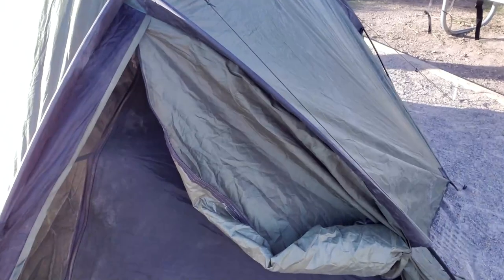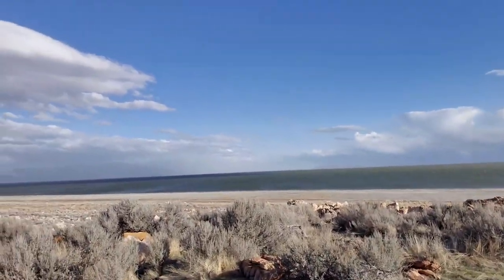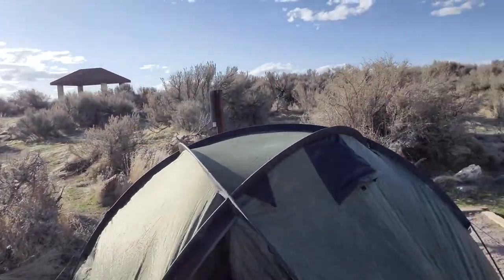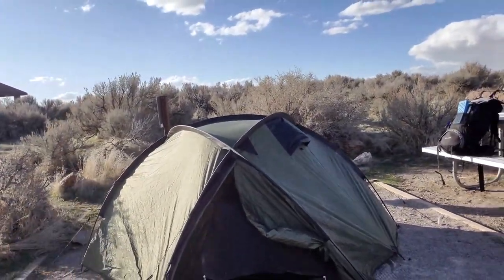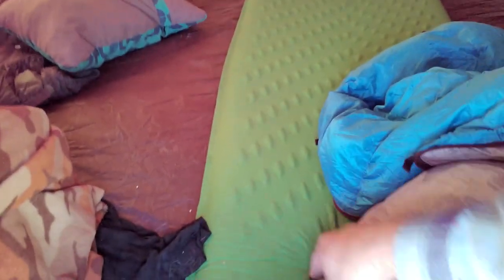Anyway, here's our door. And we'll be facing the lake. So we wake up in the morning, we have a nice view. There's the bunker. Hunker in the bunker a little bit. I'm gonna just show you real quick the inside. I have my Outdoor Vitals 30 degree quilt that I use for hammock camping. Got a Therm-a-Rest sleep pad. Thanks, Joe. We have my fleece if I need it.